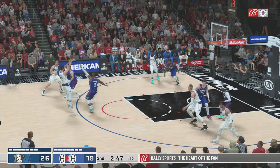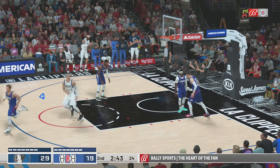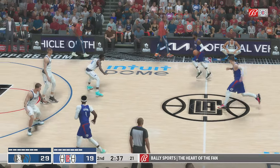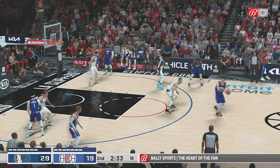Now, Doncic, Paul George missing from long range. Buries the long range jumper. Oh, great ball movement there. And in the second quarter, a little under 3.5 minutes played already. Let's go now to the sideline and catch up with David Aldridge.